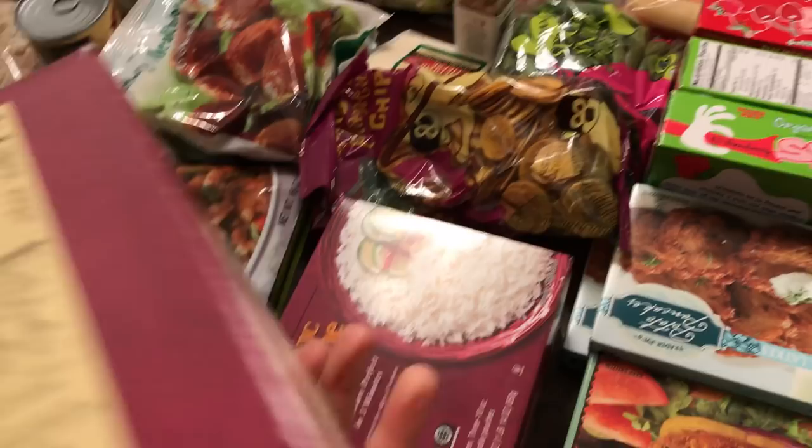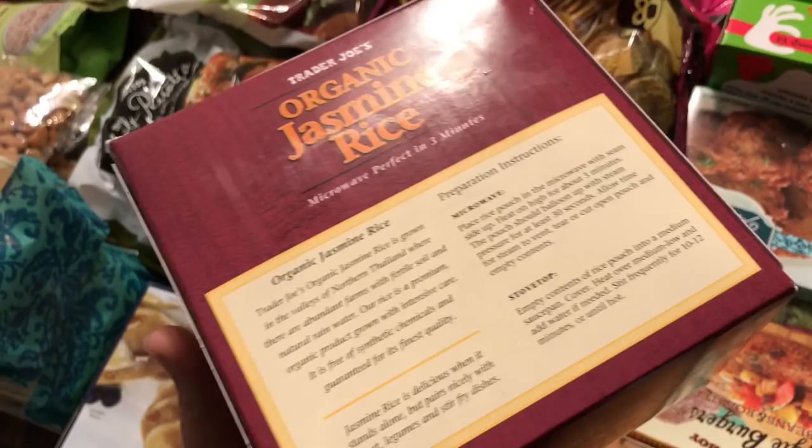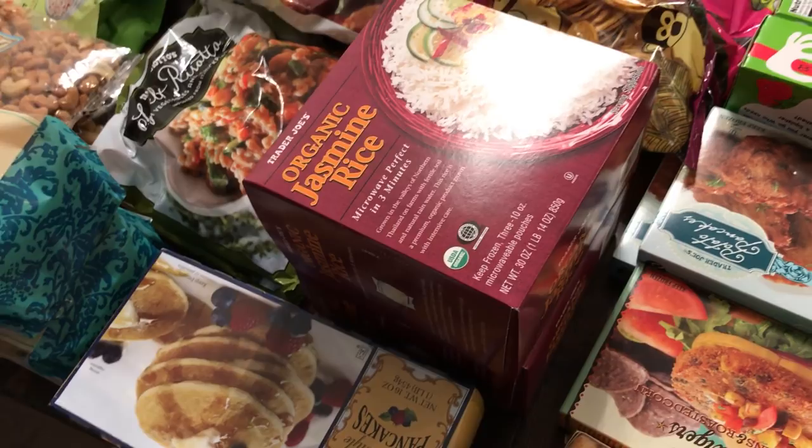I got 2 boxes of this jasmine rice. I usually just make rice on the stovetop, but this will be really nice for when it's just me having rice with some meat and beans or whatever else for lunch, because they're smaller packs and you can just throw them in the microwave. And the only ingredient is rice. A lot of the ones that you make in the microwave have added oils and other stuff, so I was excited about those. I got 2 boxes of those. I think there's 3 pouches in each one.